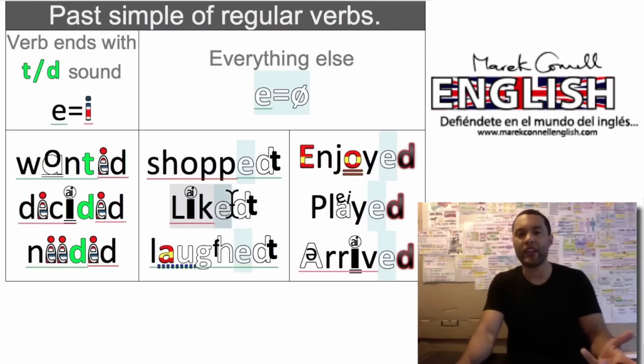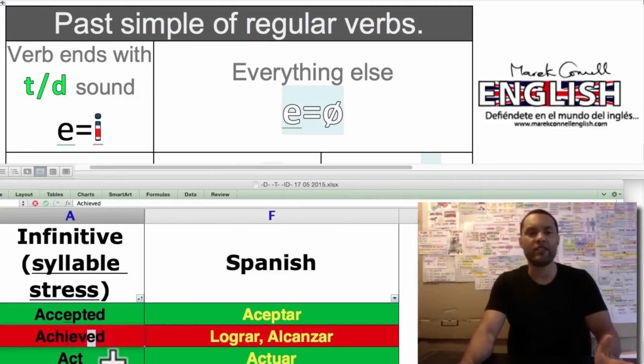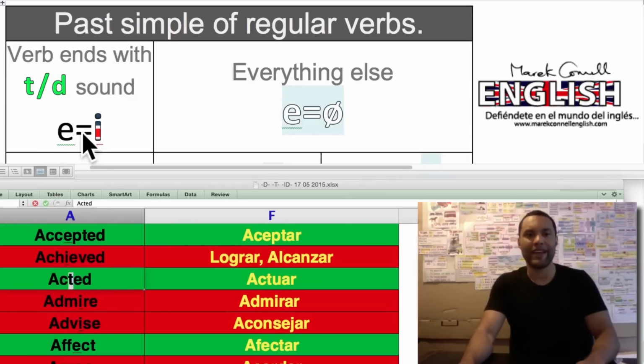So if we look at like, the past is liked. Again, don't pronounce the E. Laugh becomes laughed. Enjoy, enjoyed. Play, we don't say played, we say played. Arrive, arrived. So let's look at some more examples. Okay, so accept ends with a T, so the past is accepted. Achieve ends with a V sound, it's not T or D, so we don't pronounce the E. Achieved. Act ends with a T, acted.